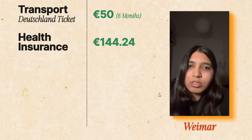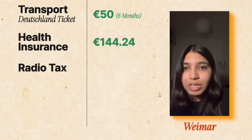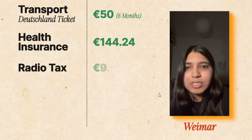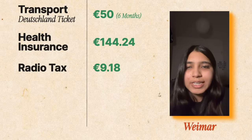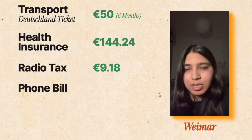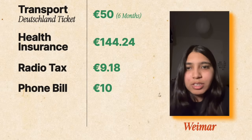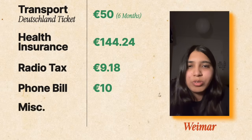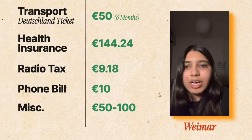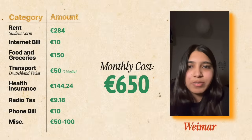Also, as a student in Germany, or if you are living in an apartment in Germany, you have to pay a radio tax bill, and it is usually 18 euros a month. Since I live in a two-shared apartment, it gets split between me and my flatmate, so it comes out to 9 euros per person. I have a phone SIM card from WinSIM, which is a postpaid SIM, so I pay around 10 euros for that. These are my major fixed expenses a month, and for some miscellaneous costs, I would usually pay around 50 to 100 euros, but it doesn't go beyond that. So my total comes out monthly between 600 to 650 euros.